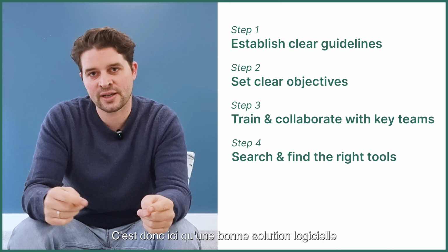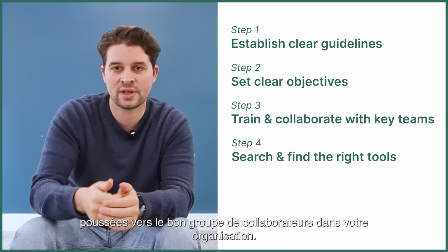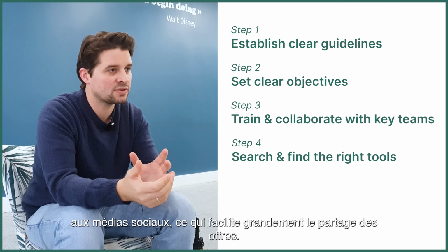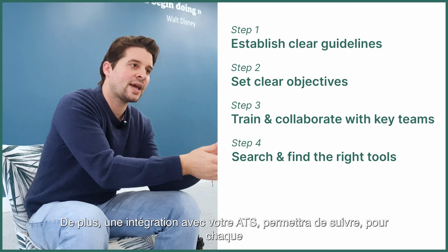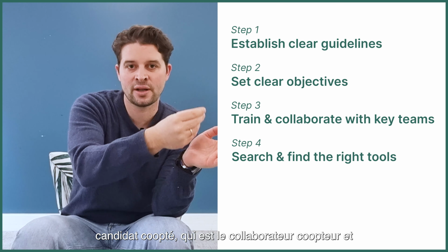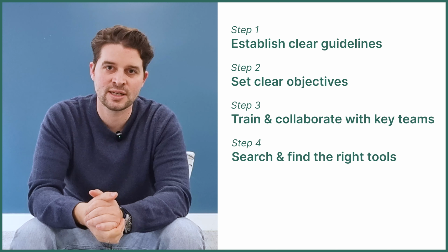So this is where good software comes into place, where the right jobs are being pushed to the right group of employees in your organization. And then also for making the referral process very easy, it's better to have an integration to social media that makes it very easy to share the job, and then also to track it later in your ATS, making sure that when an application is coming in, you know exactly that this application came in through a certain employee, you know the reward that needs to be paid out, and you can basically automate the whole referral process.